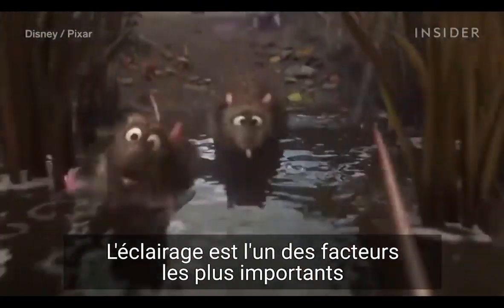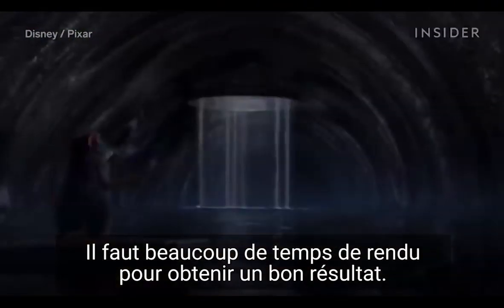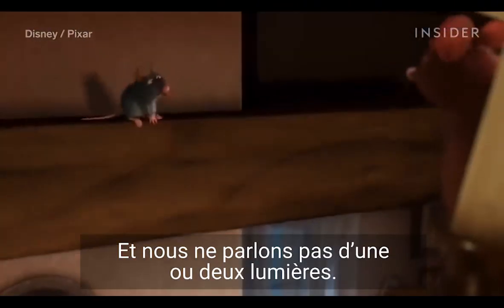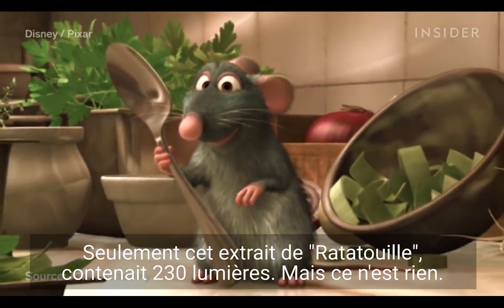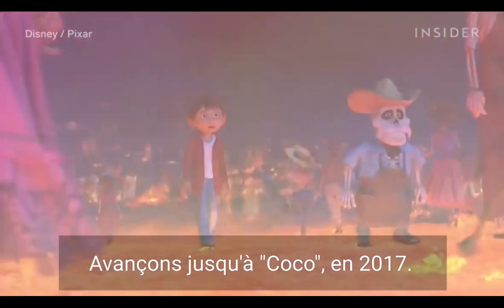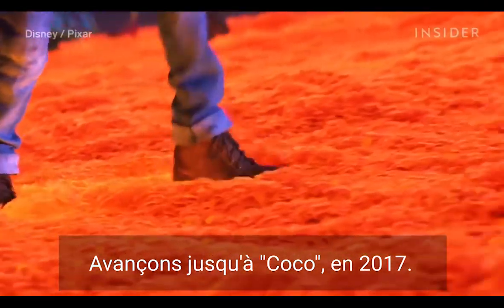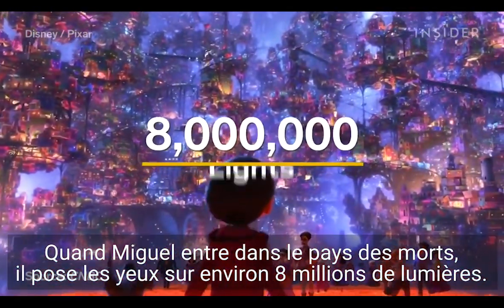Lighting is one of the most important factors in making CG animation look real. It takes a lot of rendering time to get it right, and it's not just 1 or 2 lights we're talking about. This one shot alone in Ratatouille contained 230 lights, but that's nothing. Jump ahead to 2017's Coco. When Miguel enters the land of the dead, he's laying his eyes on about 8 million lights.